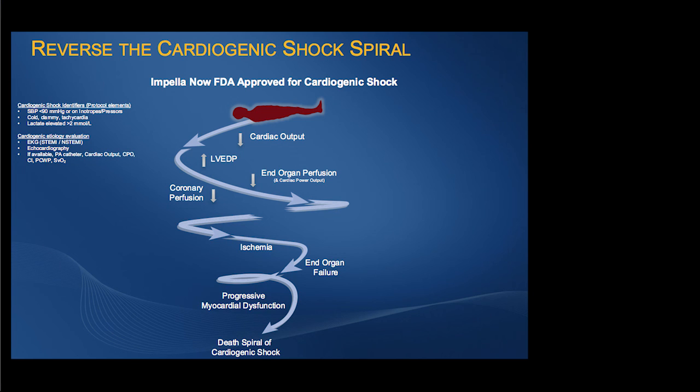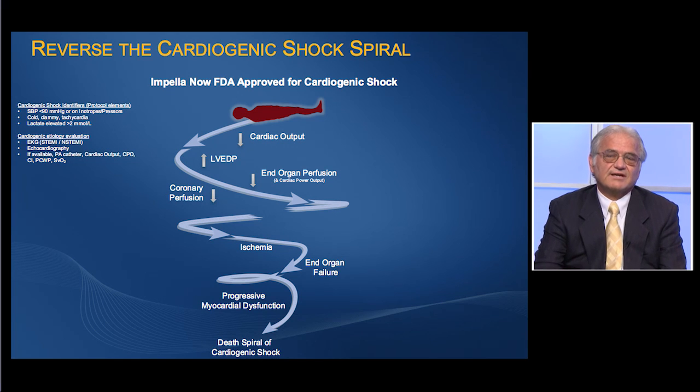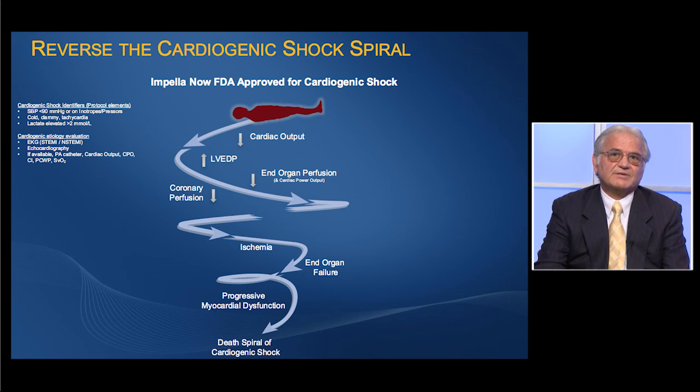So the patients come in, and as soon as they go into shock, their LV end-diastolic pressure becomes markedly elevated. They go into pulmonary congestion, pulmonary edema, but equally importantly, the stroke volume drops. There's a decrease in systemic constriction and a marked reduction in blood pressure, causing a decrease in coronary perfusion. And Navin has elegantly reviewed the hemodynamic sequelae.